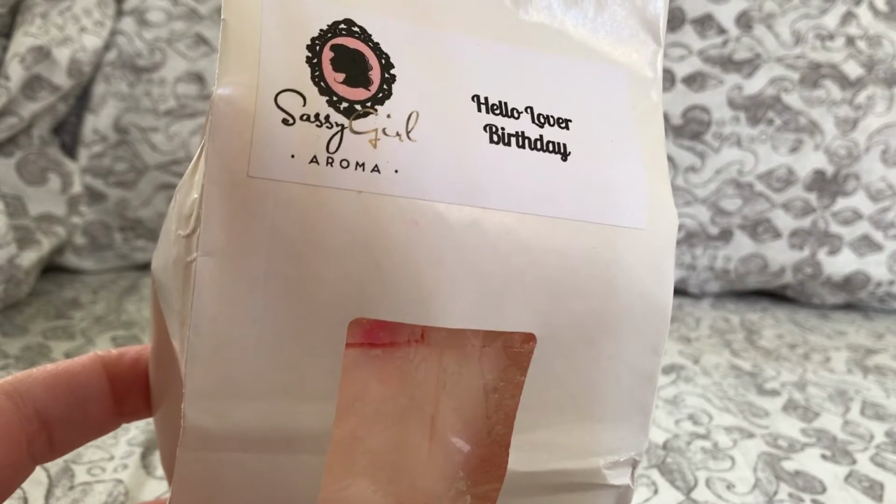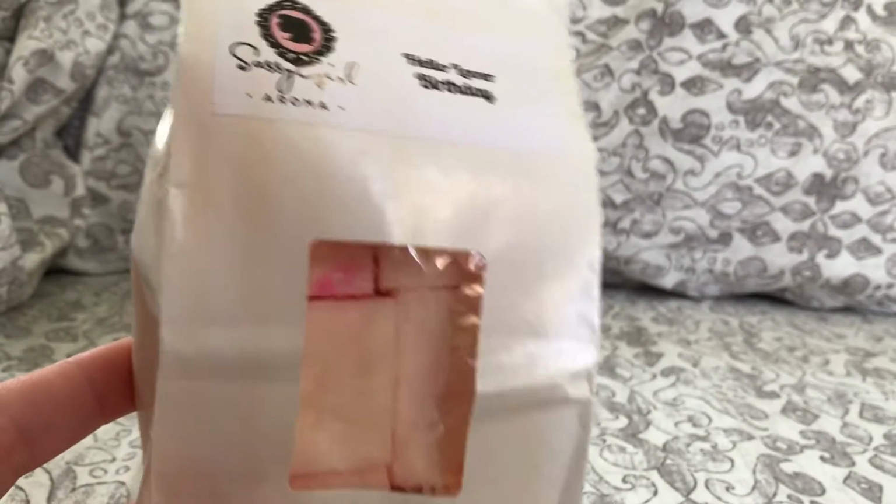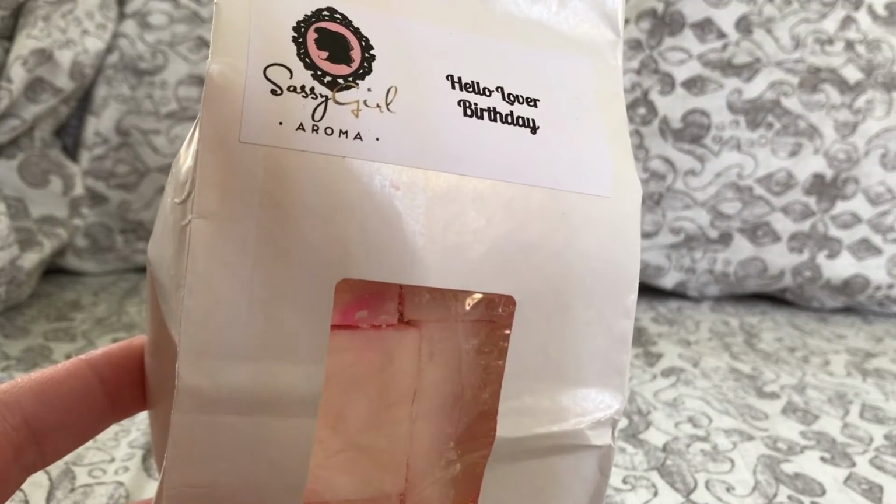So my spring challenge was starting yesterday and going until May 31st. Like I said, I don't intend to use up everything, but I am going to use some of everything in this box. I'm doing this in no particular order, just because that's how I roll. So first I'm going to melt through some of my Sassy Girl Aroma Hello Lover Birthday. It's that Hello Lover. It's got lemon rind and shortbread and something else, and then birthday cake.